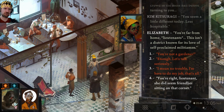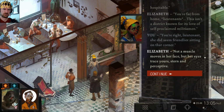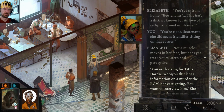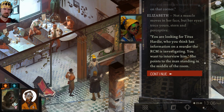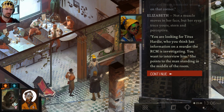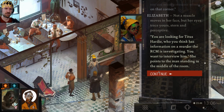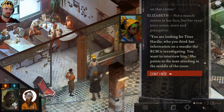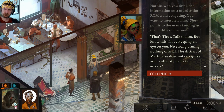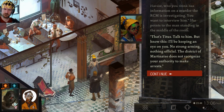You're right, Lieutenant. She did seem friendlier sitting on that corner. Not a muscle moves in her face, but her eyes trace yours, stern and perceptive. You are looking for Titus Hardie, who you think has information on a murder the RCM is investigating. You want to interview him. She points to the man standing in the middle of the room. Indeed. That's Titus. Talk to him, but know this. I'll be keeping an eye on you. No strong arming, nothing official. The District of Martinez does not recognize your authority to make arrests.